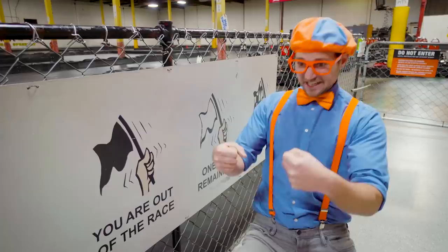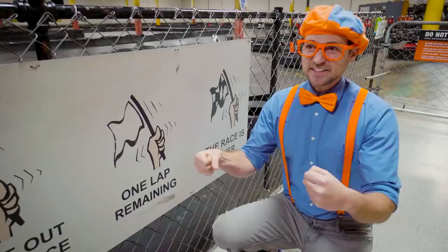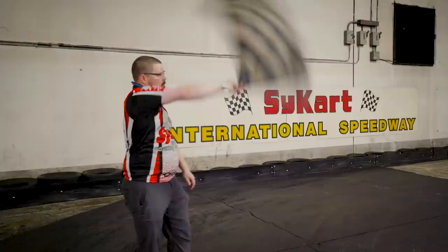Whee! Oh, yeah, the white flag. That means one lap remaining. Oh, you know what this means? Give it some gas and go for the win. And the last flag. Yep, the black and white checkered flag. That means the race is over and that you probably won.